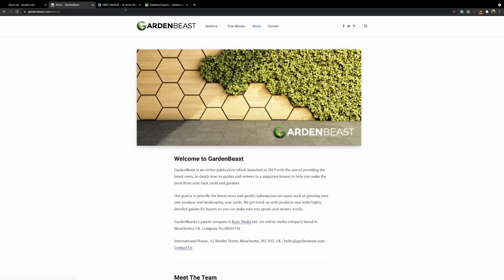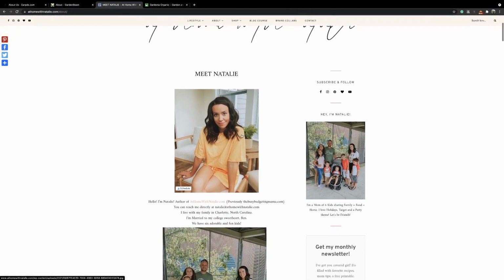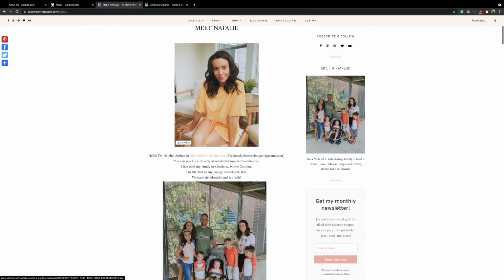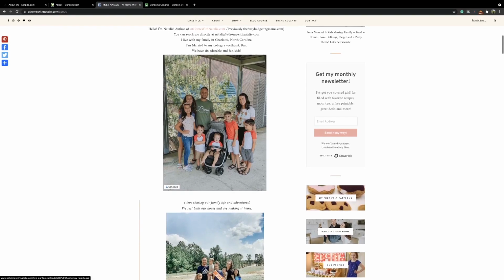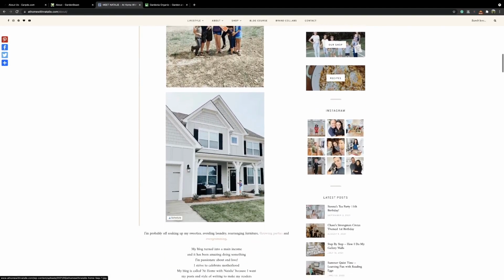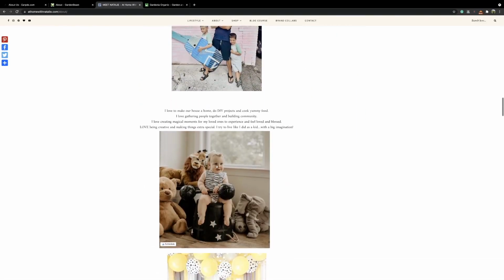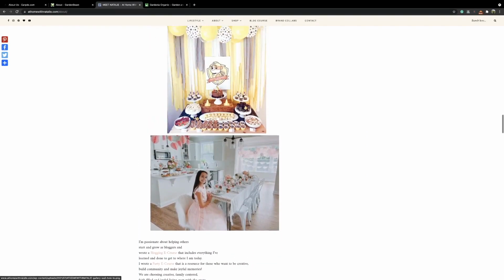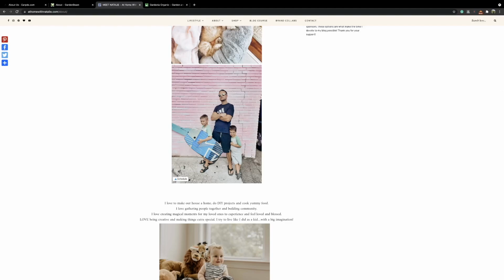And finally, let me show you a really personal one. So this is At Home with Natalie, and this is one that I really like. So again, she's adding her authority by putting her address, her email address, and links to her profiles, which adds the Google authority, but then she personalizes it. So here's her family, here's her holidays, here's her home, here's her baby, children, pets. Everything is on here. It's a very personalized About page, but it also offers authority.